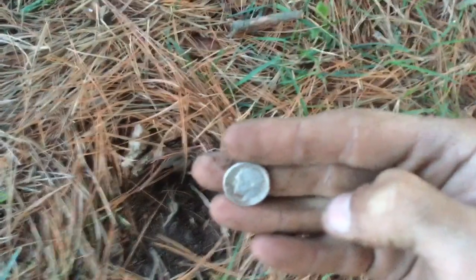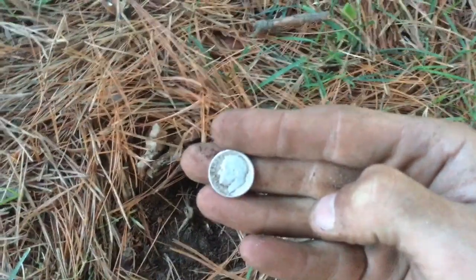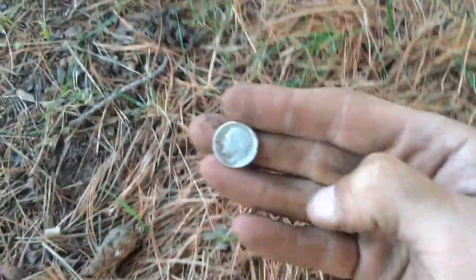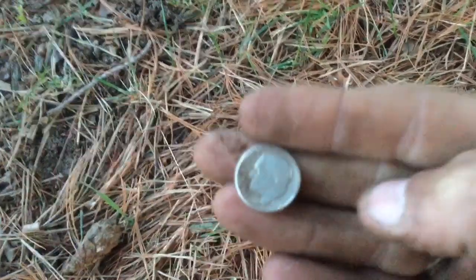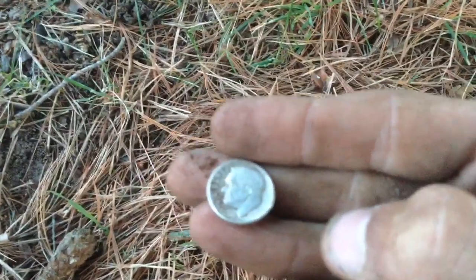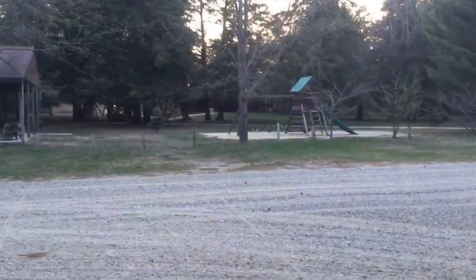Oh boy, not much light left. A little bit hard to get a good picture. 46, I think. 48. And don't see a mint mark. Not a bad find.